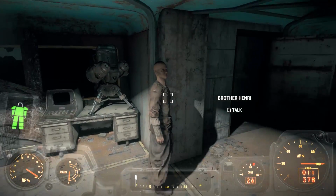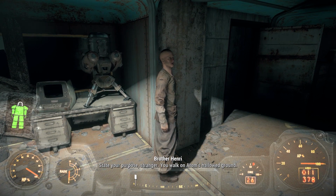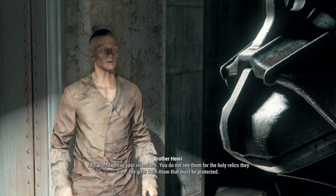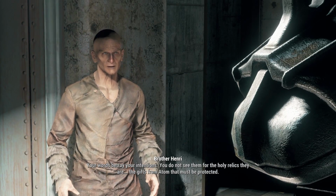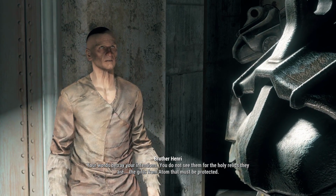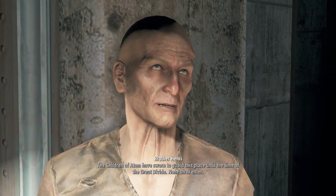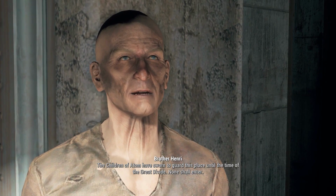State your purpose, stranger. You walk on Atom's hallowed ground. Just tell me where you keep the nukes. Your words betray your intentions. You do not see them for the holy relics they are. The gifts from Atom that must be protected. The Children of Atom have sworn to guard this place until the time of the Great Divide. None shall enter.